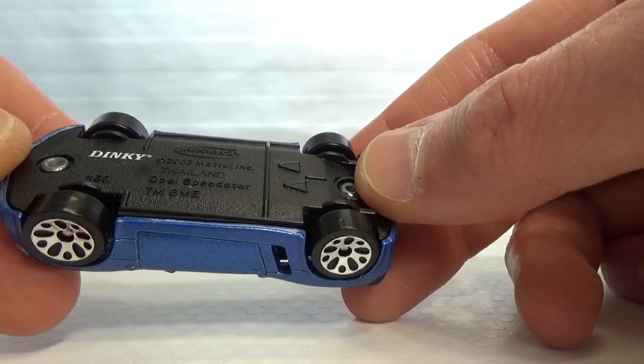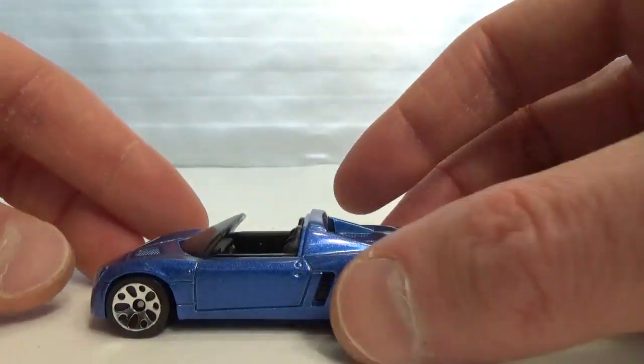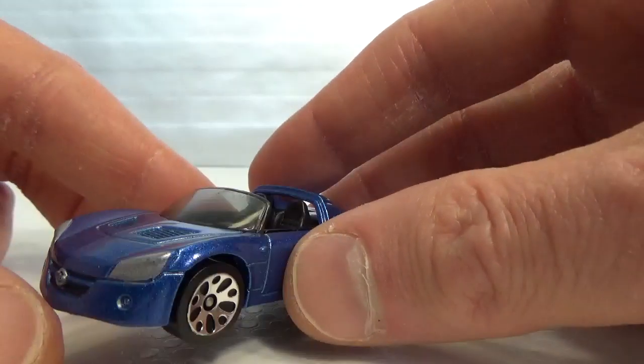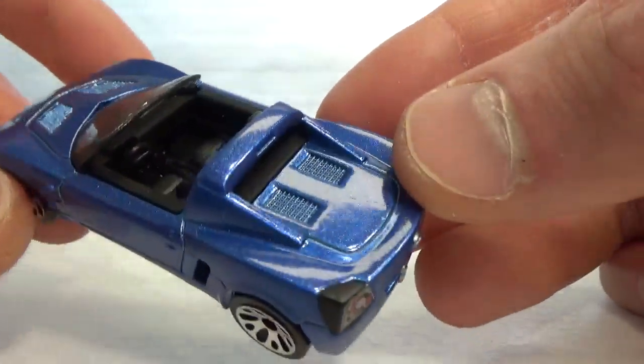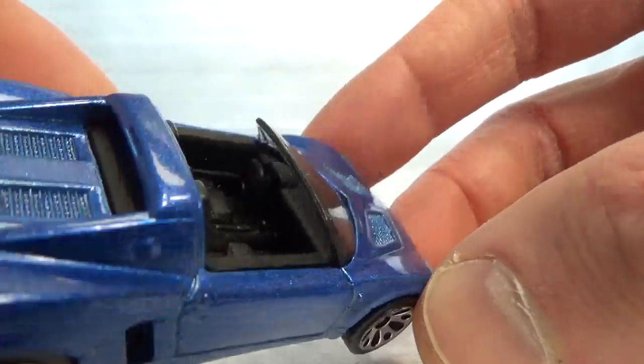So Opel Speedster, Dinky. So this is a special Stars of Cars release, only in Germany. Details in the front and details in the back. Very nice exhaust detail too, just like we love it. Pretty decent steering wheel too.